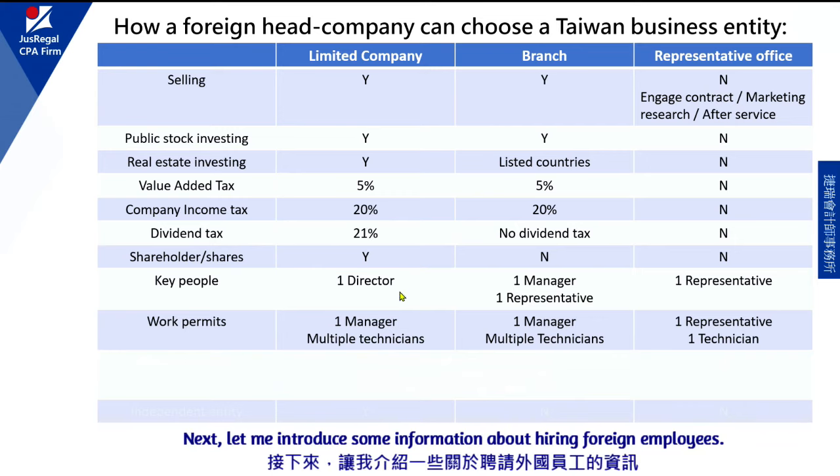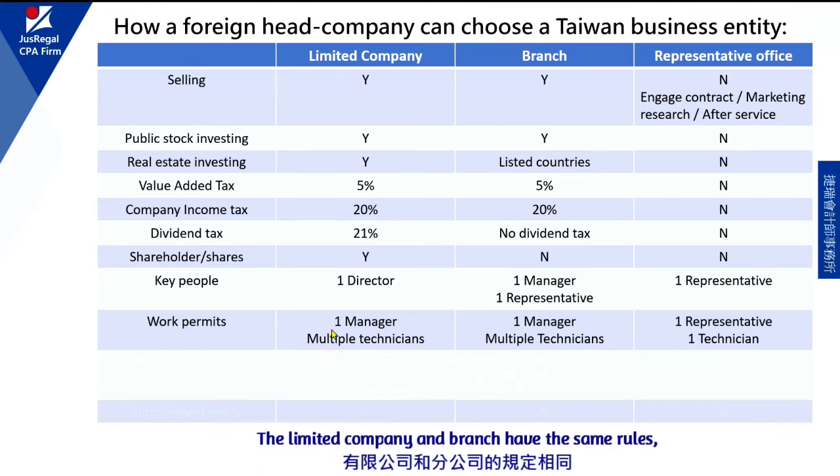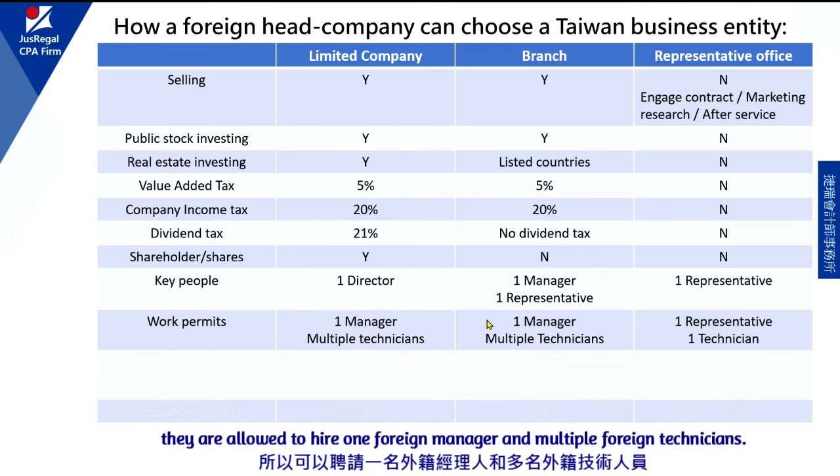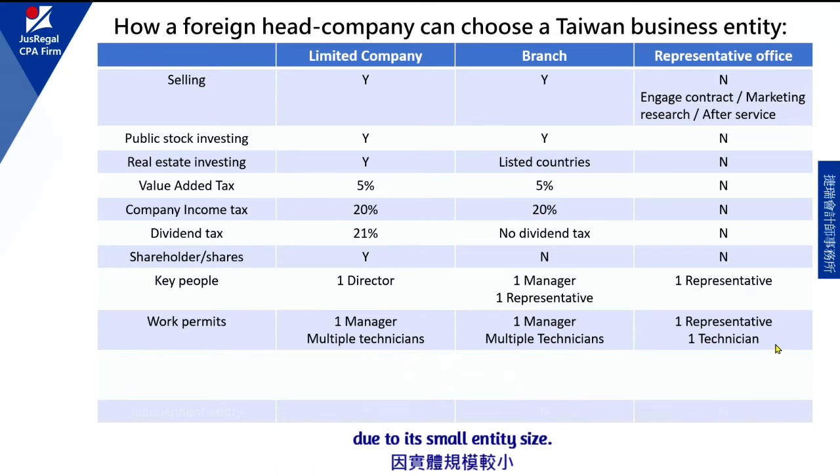Next, let me introduce some information about hiring foreign employees. All these above entities are allowed to hire foreign employees, but different quantities. The limited company and branch have the same rules. They are allowed to hire one foreign manager and multiple foreign technicians. The rep office is allowed to hire one foreign representative and one foreign technician only due to its small entity size.